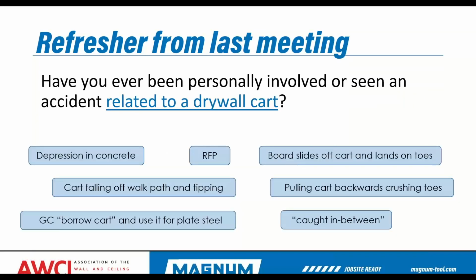Okay, so this is a slide that's the last question that we asked on the survey we asked last time, where we tried to poll the audience to see what type of accidents related to drywall carts that people have seen. So a lot of these things we've already talked about. We'll go over it a little bit again today, but uneven floors, large, bulky, strangely shaped items being transported on drywall carts, boards sliding off, pulling the cart from the wrong direction, the whole cart going off the sidewalk and tipping over, getting caught in between maybe a wall and a fully loaded drywall cart. All these types of things can lead to a lot of different accidents. And we've seen that this is a very important topic to the AWCI community.